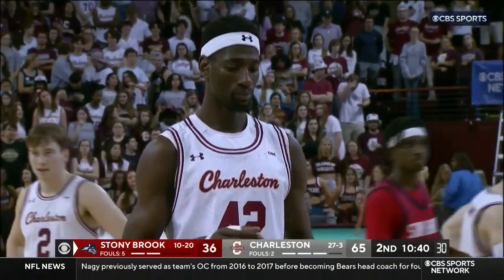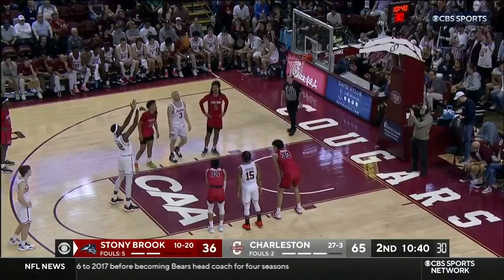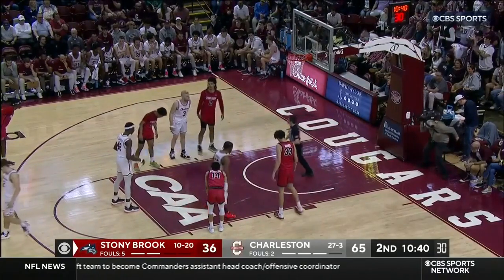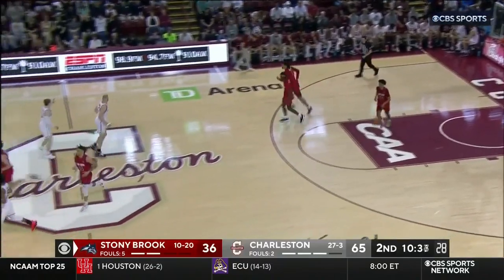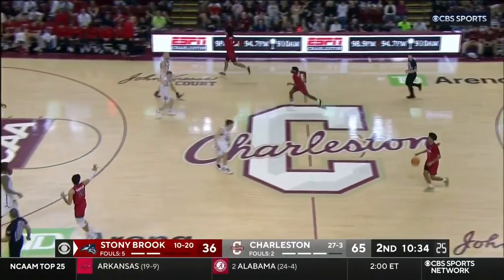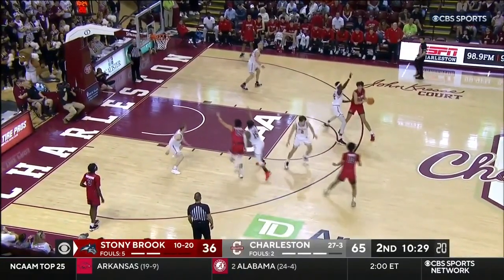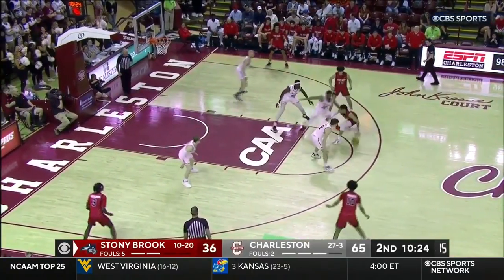For example, in the overtime win at Towson, and Towson's outstanding. Lampton comes in the game and gets blocks and contests shots and rebounds to ice the game at the end. So don't be surprised to see Lampton play an important role in some games in the CAA tournament and beyond. He's 6'11 and is a terrific rim protector, a big-time athlete. Originally from Cameroon, Charles Lampton started his career at Dawson Community College in Montana. It is amazing to see the different pathways that Pat Kelsey has found to build this roster.